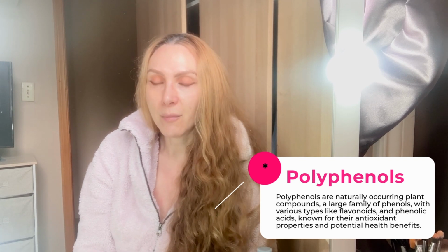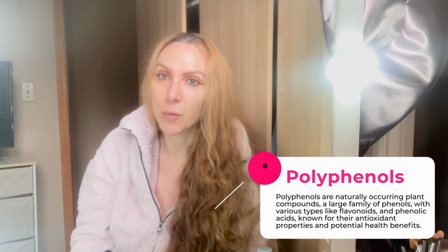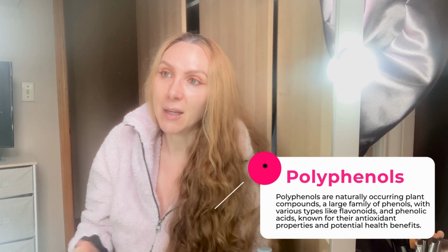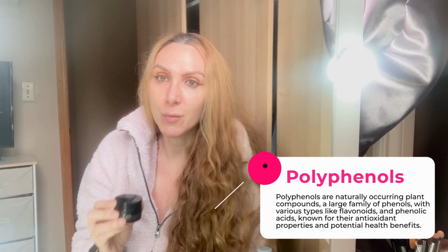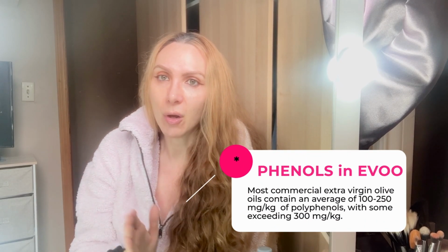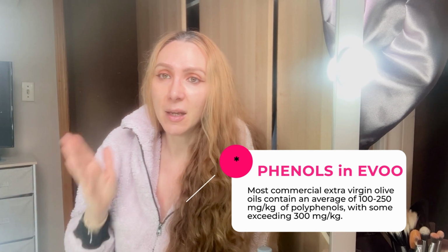Polyphenols. What does that mean? Poly means many, and phenols are antioxidants. You can find them in plants, in herbs and fruits and vegetables. And most famously, you can find them in good extra virgin olive oil. And just to show you how high quality his products are, in the average good extra virgin olive oil, you can find about 940 to 1,000 milligrams per kilogram of phenols in the product.